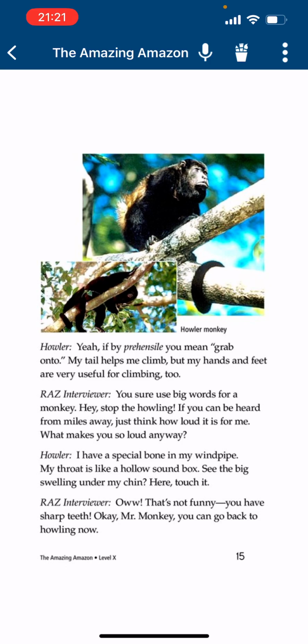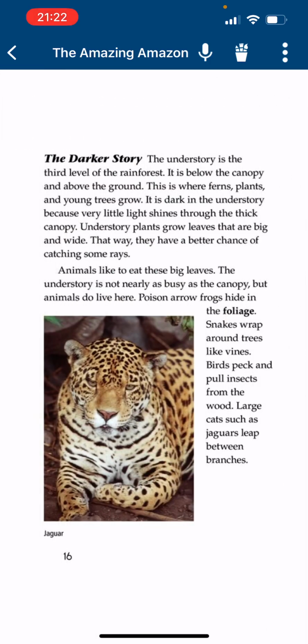Hey, stop the howling. If you can be heard from miles away, just think how loud it is for me. What makes it so loud anyway? I have a special bone in my white pipe. My throat is like a hollow sound box. See the big swelling on my chin? Here, touch it. Whoa, that's not funny. You have sharp teeth. Okay, little monkey, you can go back to howling now.